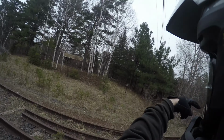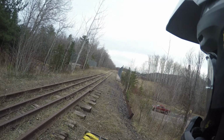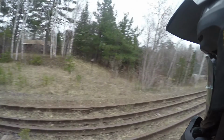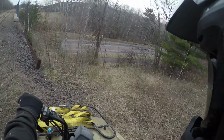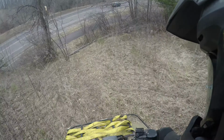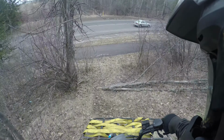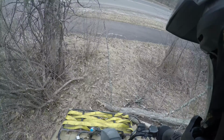Think we'll fit through there? What? You want to go straight or down? Yeah, here you go. Which way do you want to go? Doesn't matter. Those people get all goofy. We'll go down this way. Oh, that's right. I forgot this thing. Oh, shit. How in the hell? Well, let's go down this way. I'll have to bump over this tree here.